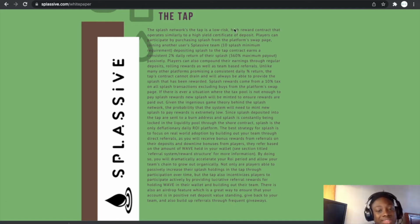The Splash Network TAP is a low risk, high reward contract that is similar to a high yield certificate of deposit. Players can participate by purchasing Splash from the platform swap page. There's a 10 Splash minimum requirement.